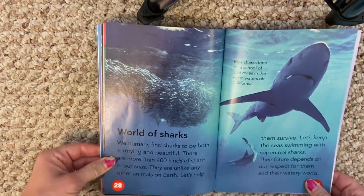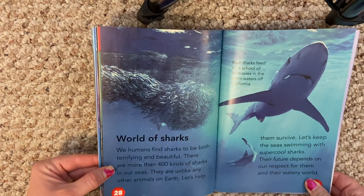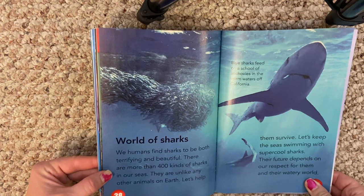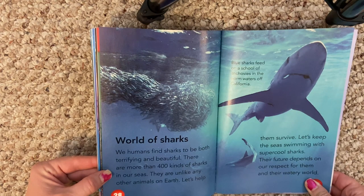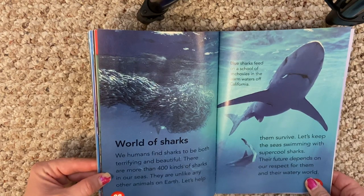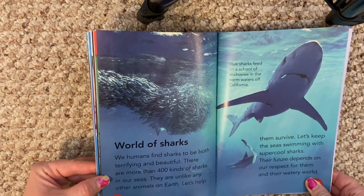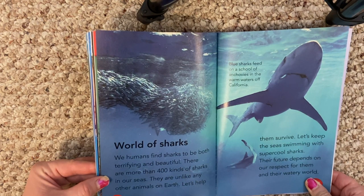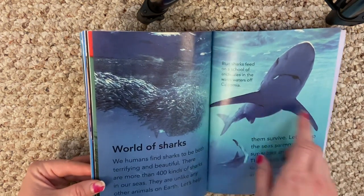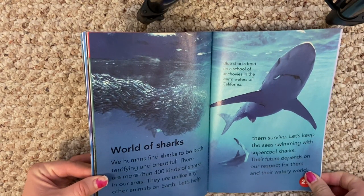World of sharks. We humans find sharks to be both terrifying and beautiful. There are more than 400 kinds of sharks in our seas. They are unlike any other animals on Earth. Let's help them survive. Let's keep the seas swimming with super cool sharks. Their future depends on our respect for them and their watery world. The caption says, blue shark feeds on a school of anchovies in the warm waters off California.